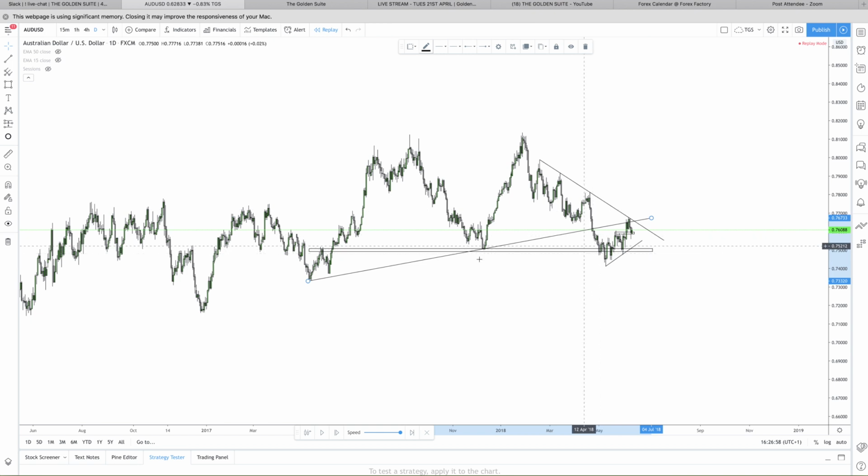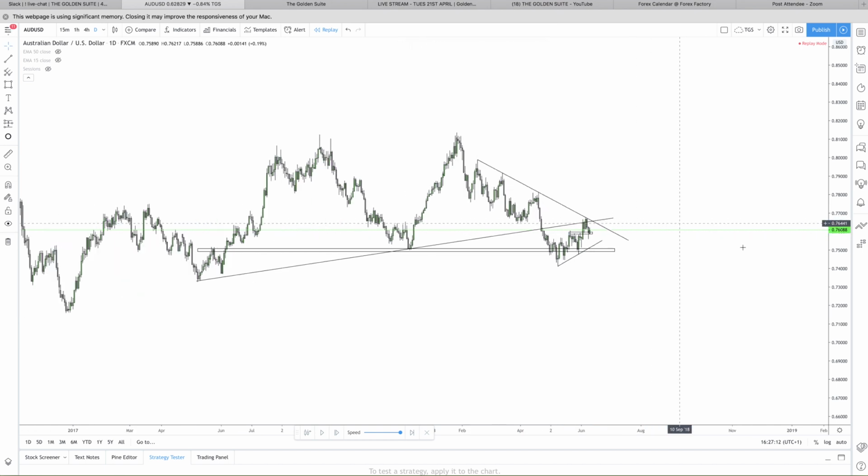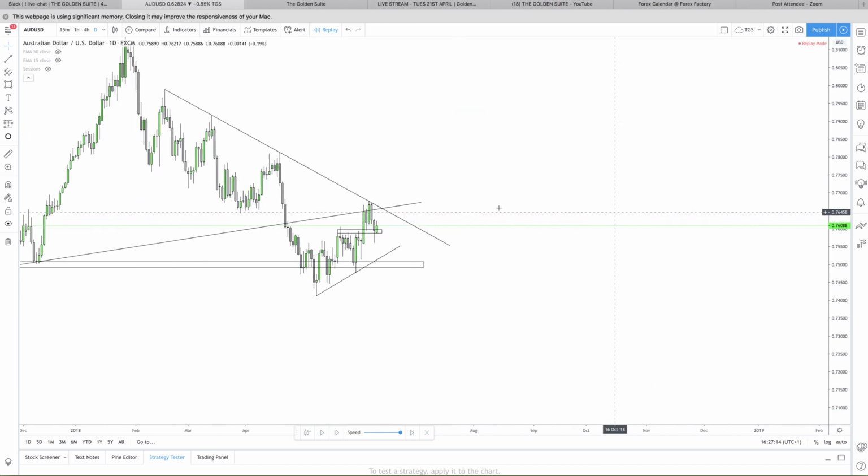We've broken out now of that bigger uptrend. We retested along with the downtrend and this horizontal level through here, which of course sent us short. Okay, nice zone. Nice zone. So we took profit. Great. So what's the next move?